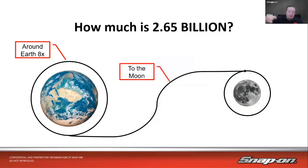Then I'm able to go to the moon. Then when I get there, I still have enough paper to go around the moon at the equator 3 times, plus a little bit left over after that. That is a lot of paper. That is a lot of trees. That's a lot of ink.